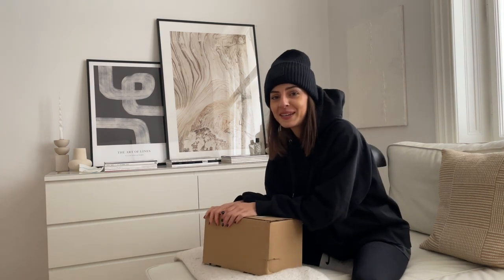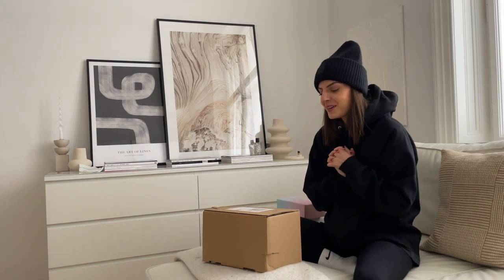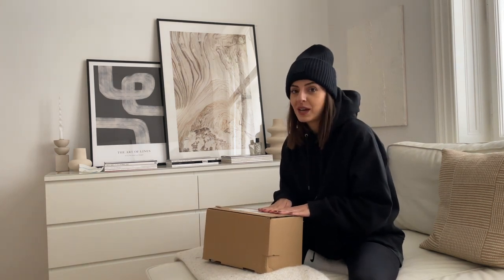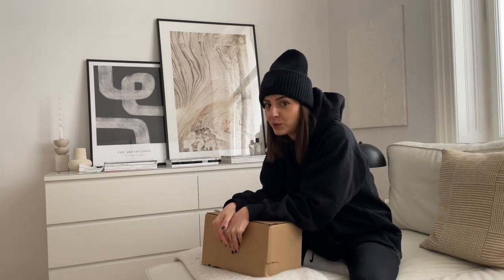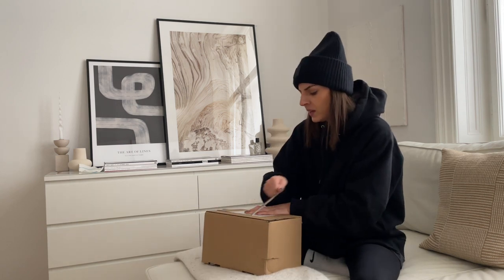This, guys, is my first vlogging camera. I ordered my first vlogging camera. Until now I filmed on my iPhone, but I thought it was time to invest in a proper vlogging camera. Some parts of this vlog will definitely be filmed on my new vlogging camera and I'm so excited to try it.